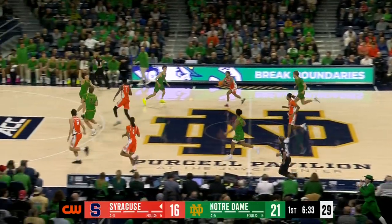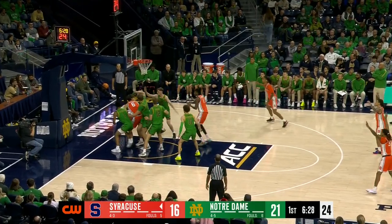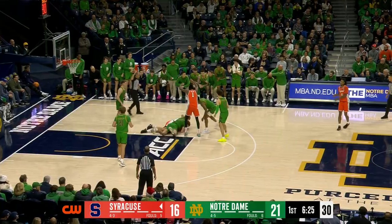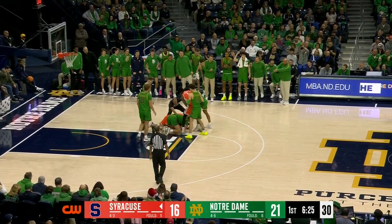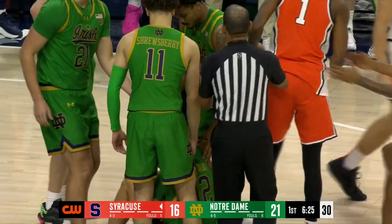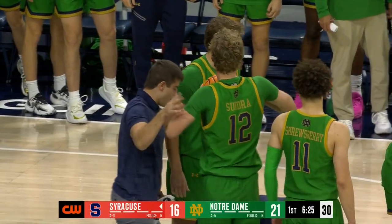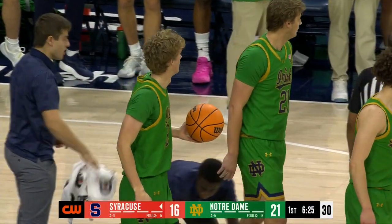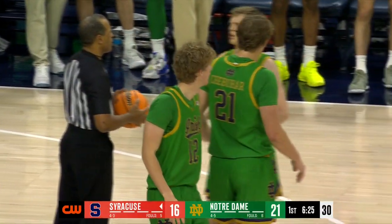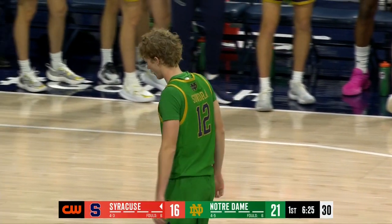Stolen. 5th turnover of the half. Back the other way, Bell. 3 players go to the court trying to wrestle it away. It's a little feisty down there. Chippy early on a Saturday morning. Maestrovich was in there, Brian. Also, Garrett Sundra. Foul was called against Maestrovich.